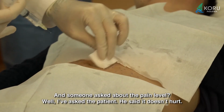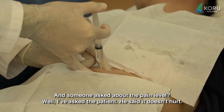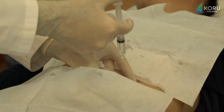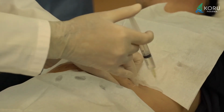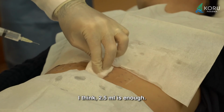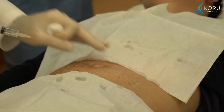Someone asked if it's a painful procedure, and I just asked the patient, and he said it's not painful. I think 2.5 milliliters is enough.